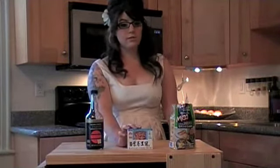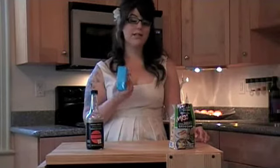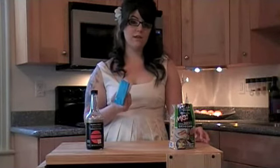You can make creamy salad dressings, you can make frozen, creamy, custardy textured desserts with it, all kinds of stuff. And this is just a really good food to add a specific texture, and it's going to take on the flavor of anything you add to it.